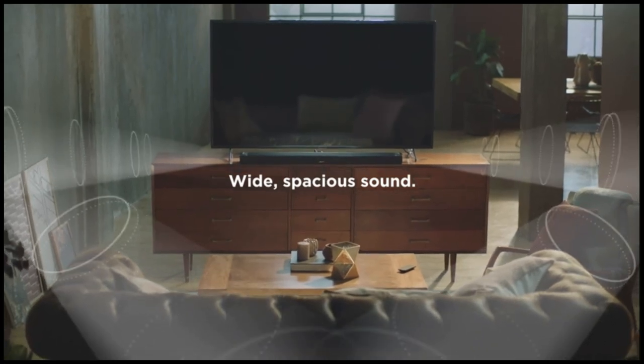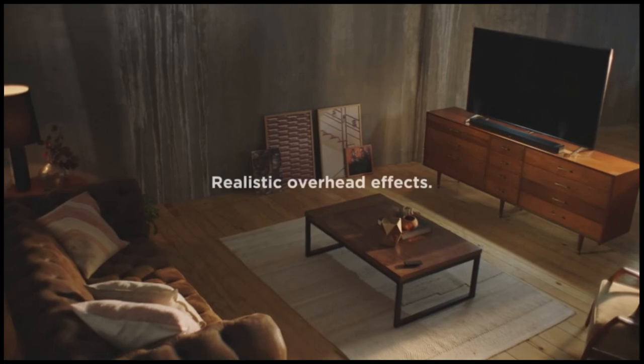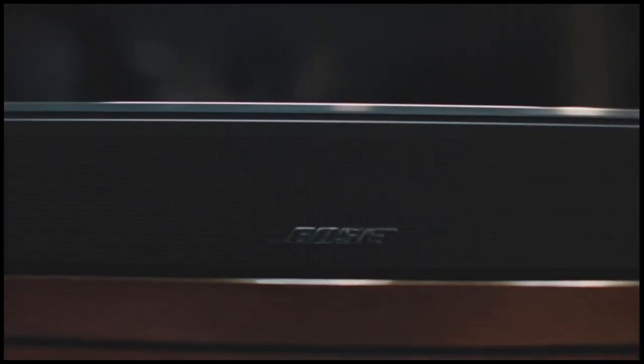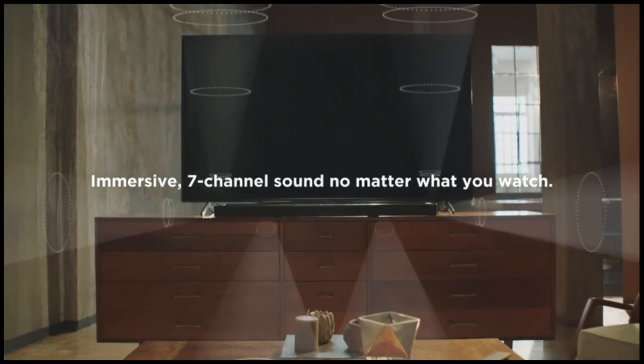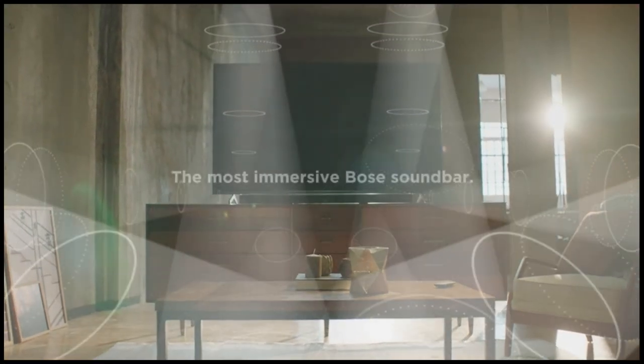From material quality, to construction and finishes to controls, Bose obsessed over every detail to produce a Bluetooth soundbar speaker that looks as astonishing as it sounds. Proprietary Bose TrueSpace spatial processing analyzes signals like stereo or 5.1 and then upmixes them, creating a 7-channel audio experience with height in the soundscape.